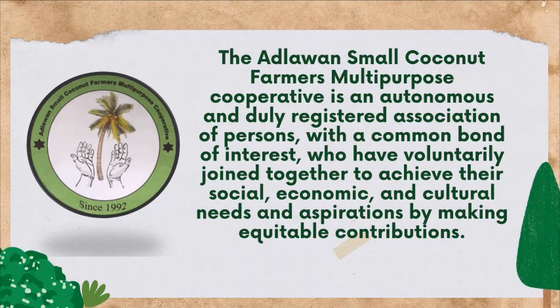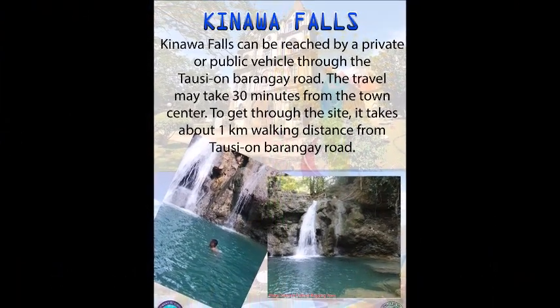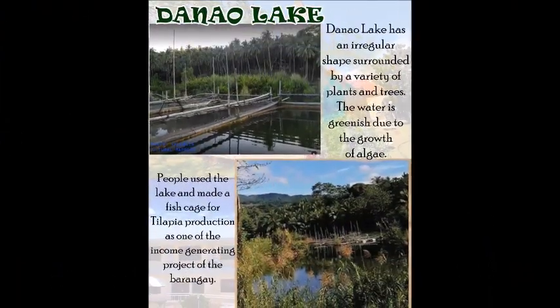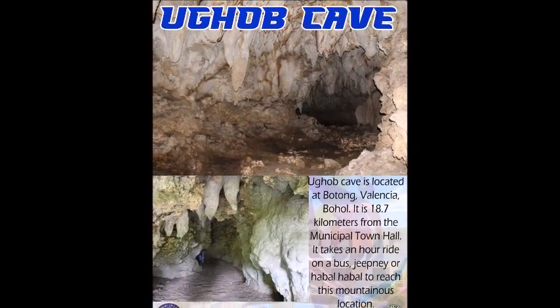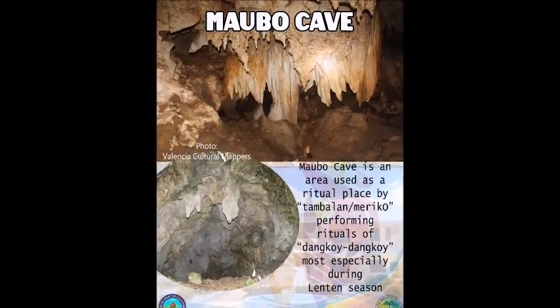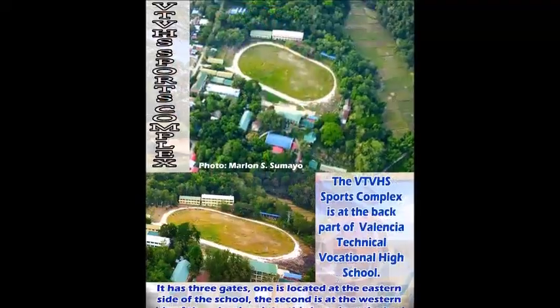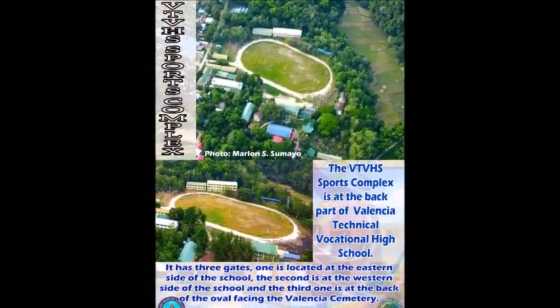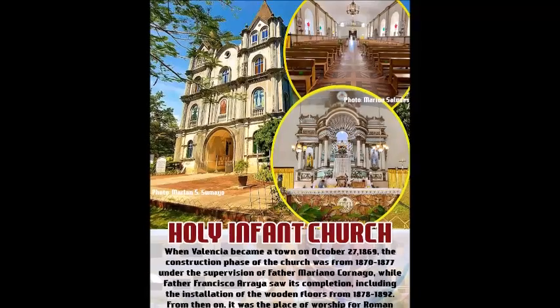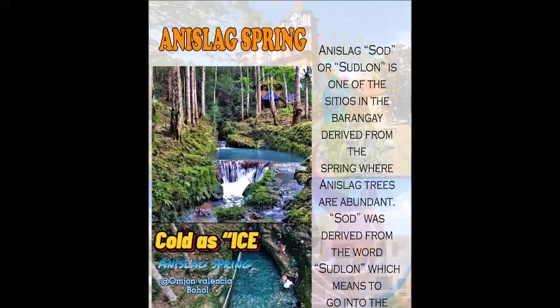And those are the map cultural heritage icons of our hometown, Valencia. It is a vision of the Valencia Culture Mapping Team to corroborate with the community and the local government for the conservation and development of the arts and cultural heritage of our town, Valencia. It is important to preserve our cultural heritage because it keeps our integrity as a people.